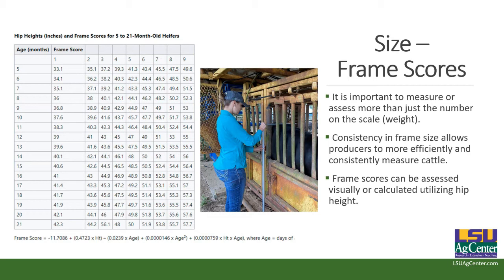But you also have to take into account overall size. And so we're going to talk about size from two different aspects. The first that you can see here is frame scores. So you can go in and you can visually assess if two animals are the same size, right? You can look at that. Or you can go in and you can measure hip height, and you can use this chart that I have over here with a formula. It's pretty easy to plug in, but it will give you an overall frame score to utilize for that particular animal.